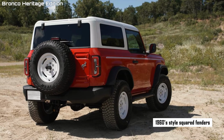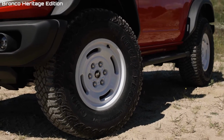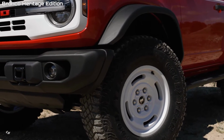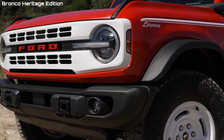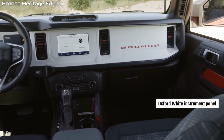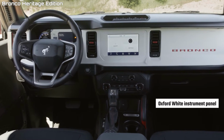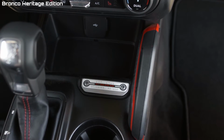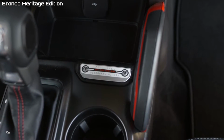The 1960s era inspired squared fenders with Sasquatch width fender flares provide a visual callback and cover the nearly 2-inch wider track. A powder-coated steel-capable front bumper with built-in recovery points and integrated fog lamps is standard. Inside, Bronco Heritage Edition units feature plaid cloth seats and exclusive touches such as an Oxford white instrument panel, center console badging, and exclusive front and rear floor liners.